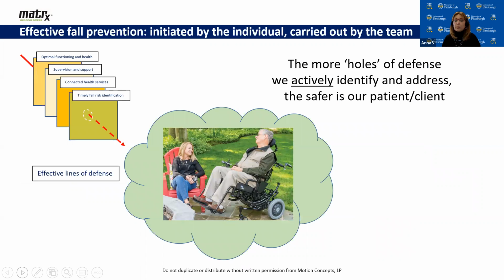So ideally, we would like all the lines of defense to be engaged, that we have the most optimal function and health of a wheelchair user, that we have in place the supervision and support and caregivers that are needed, that all the health services are connected, and we timely identify all the risk factors and address them. This would be the ideal world, but we're not there yet. And I would like to encourage you to think about that.